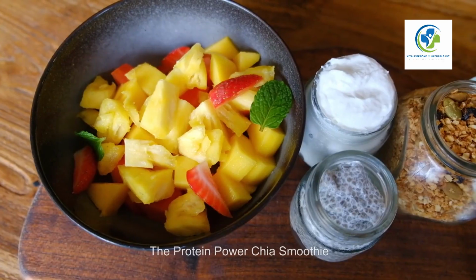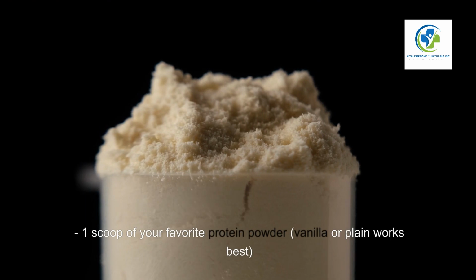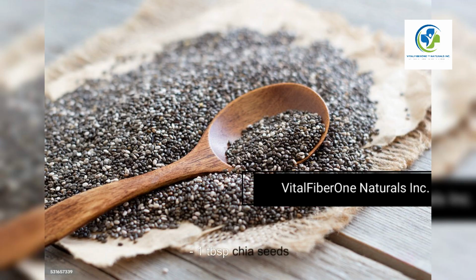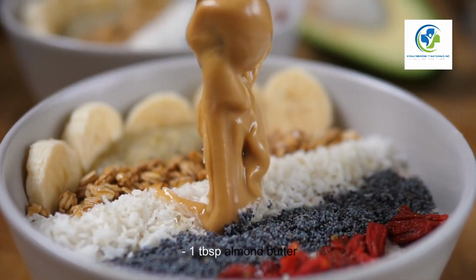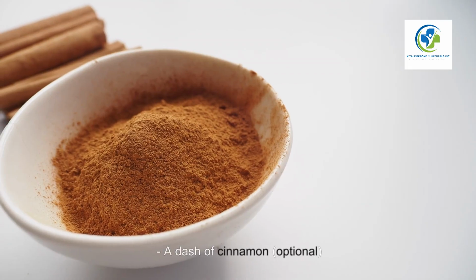4. The Protein Power Chia Smoothie. Ingredients: 1 scoop of your favorite protein powder, vanilla or plain works best, 1 TBSP chia seeds, 1 banana, 1 TBSP almond butter, 1 cup unsweetened almond milk or soy milk, a dash of cinnamon, optional.